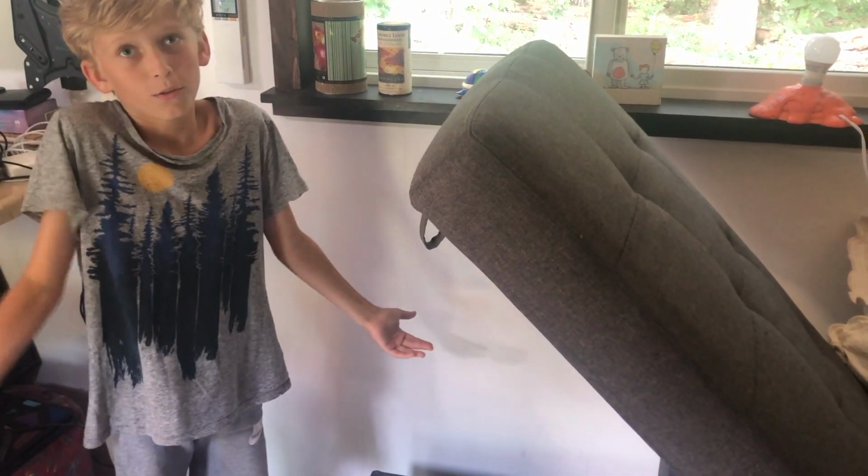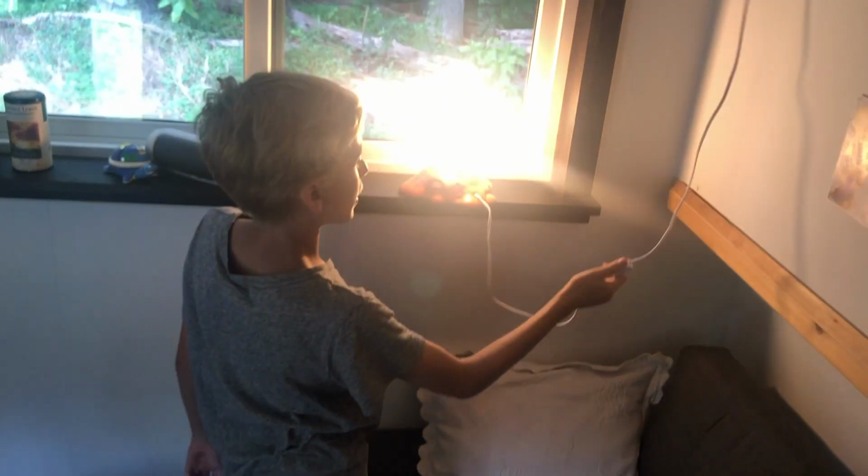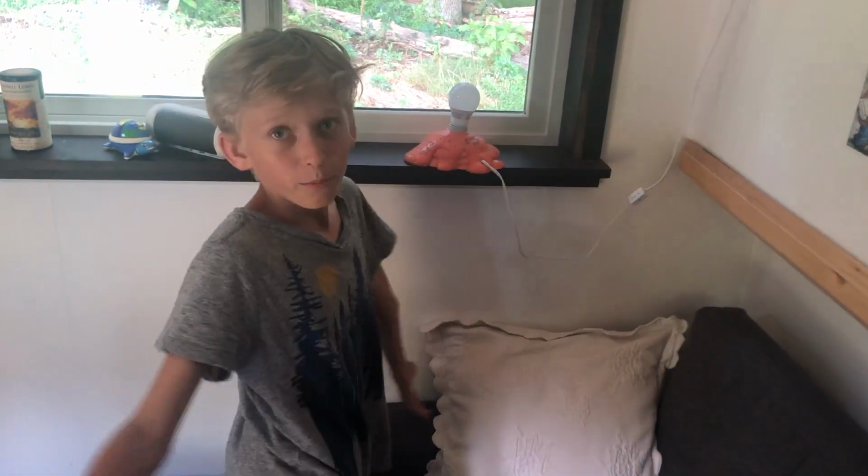So here are all my sheets, guys, if you wanted to know where they are. Now here's my little light, so I can just turn it on. Bam, bam, bam, bam. Pretty cool. Got some of my books up here. I'm definitely reading them. I'm reading them.